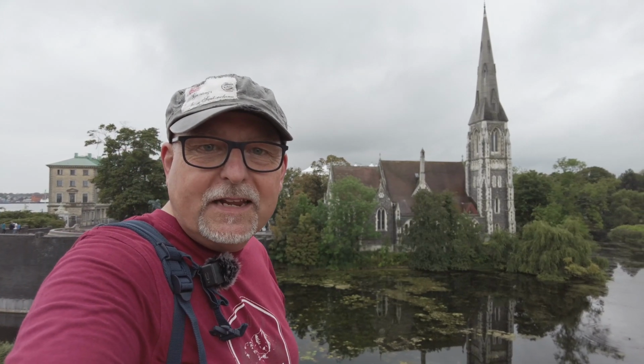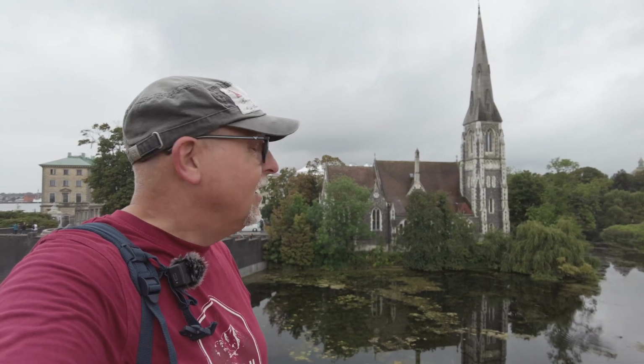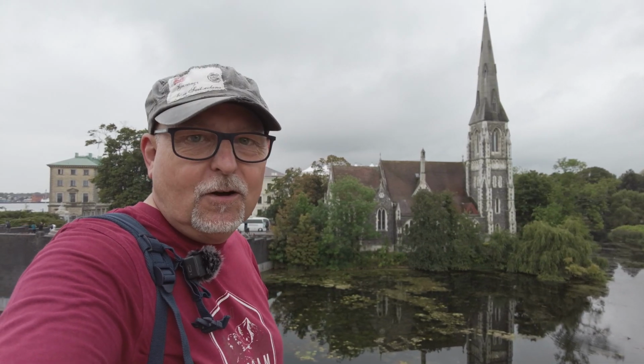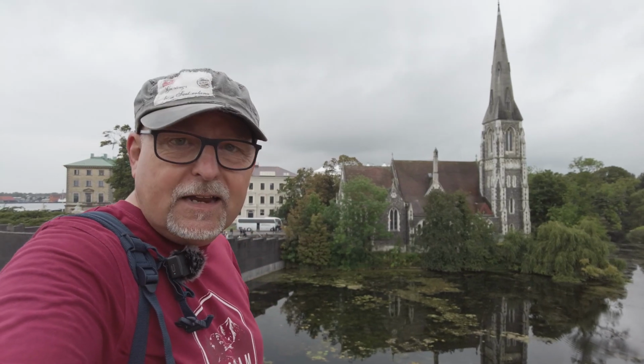Well, we've come away from the crowds at the Little Mermaid and come to this Anglican church. This is St Alban's Anglican Church. I think the only Anglican church in Denmark.